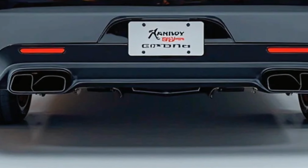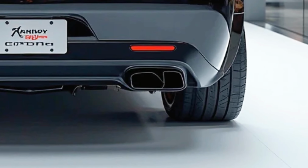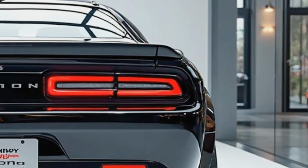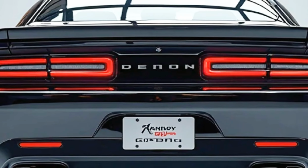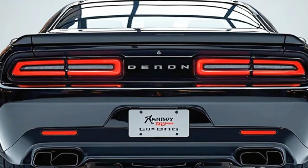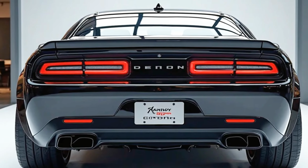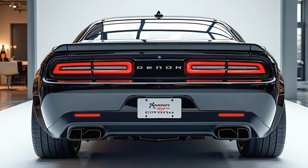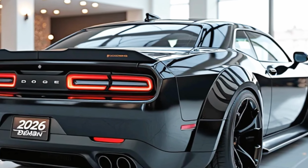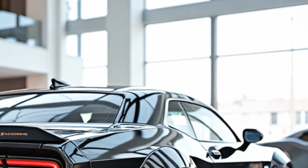The cockpit is driver-focused, with performance gauges that allow you to monitor boost pressure, drag timers, and even launch statistics in real time. Dodge hasn't forgotten tech, including a high-resolution infotainment system with Uconnect, Apple CarPlay, Android Auto, and available Harman Kardon audio for those rare moments when you're not listening to the roar of that supercharged V8. Despite being a brute of a machine, the cabin feels more refined than previous versions, offering enough comfort for daily driving while still screaming track-bred performance.